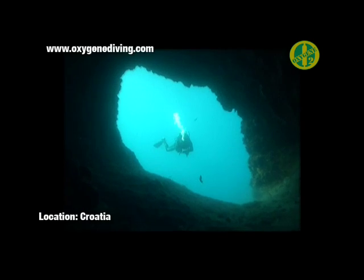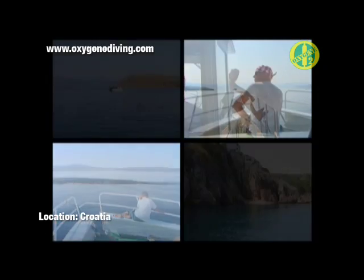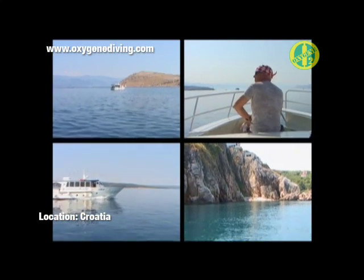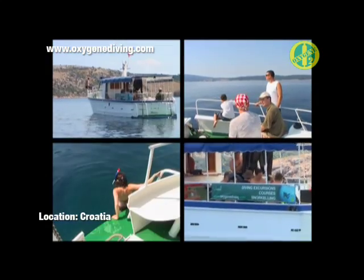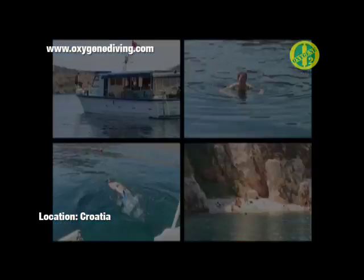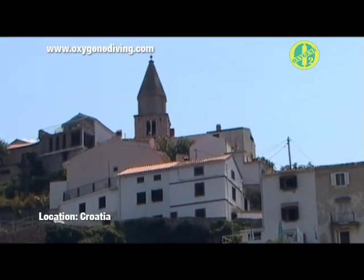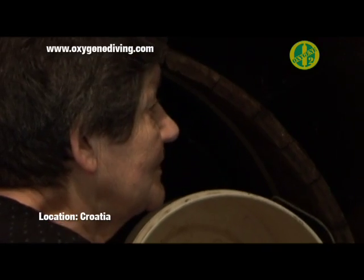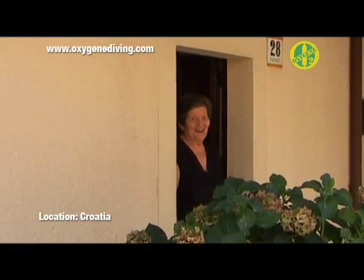Our day trip boat excursions are particularly popular, where guests have the opportunity to snorkel, swim, relax and have lunch on the boat in a quiet bay in between dives. It is also possible to visit an old town on the island, where our guests can sample local specialities, including homemade olive oil and wine.